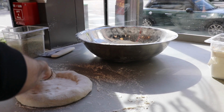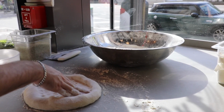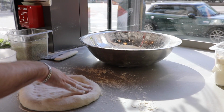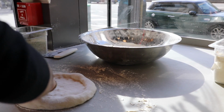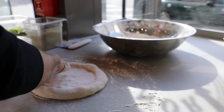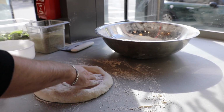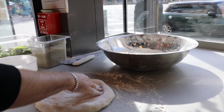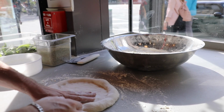This is a 48-hour natural ferment. So we use a sourdough starter, and basically we're making dough on Monday for Wednesday, and it picks up a lot of the qualities we like in terms of digestibility, flavor, and texture during its cold fermentation process in the fridge.